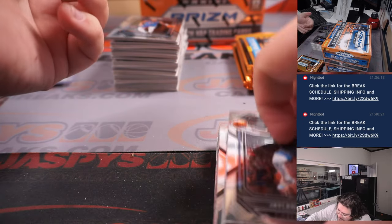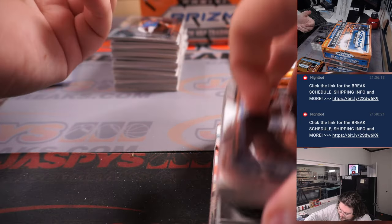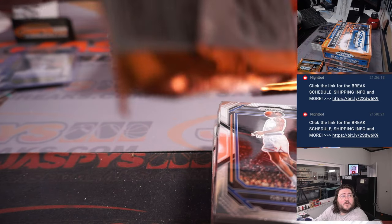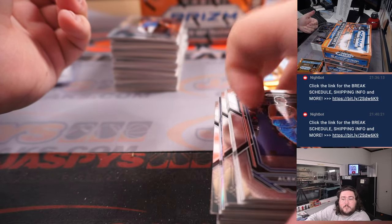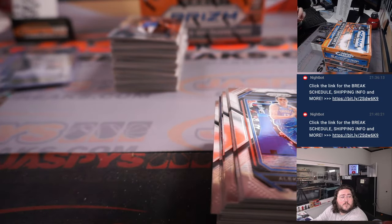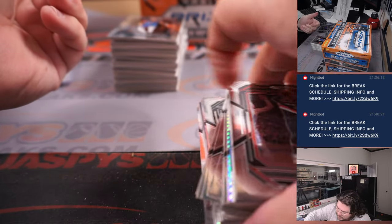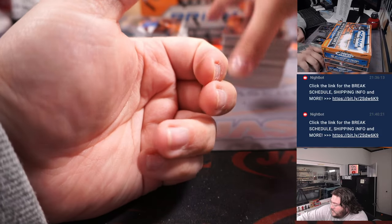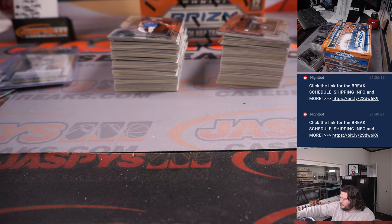Suns up 11 right now against the Clippers, 8:40 left in the fourth quarter. Gonna keep it close though. Nice steal by Bones Hyland in the passing lane. Check the score of the... not Dodgers-Cubs.